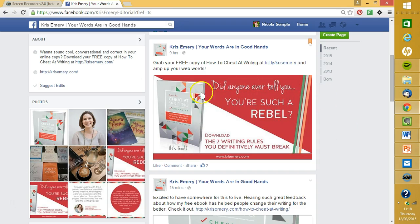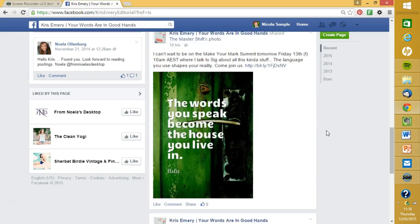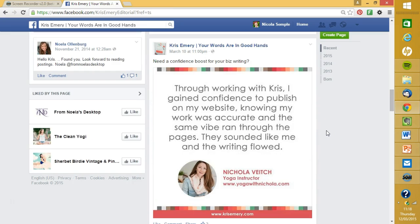She's got an advert for her free checklist. And as you come down here, this is one thing that I really, really like that she's put together in her page. And this is a client testimonial. So this is somebody that has already worked with Chris and wants to recommend her work. So Chris is using her brand style here. She's got a picture of the person and contact details. And it's just a really eye-catching way, and you're much more likely to read that as a testimonial than if it was just text on the page.